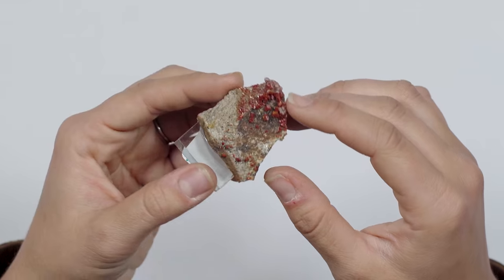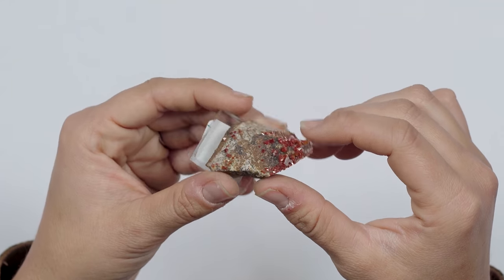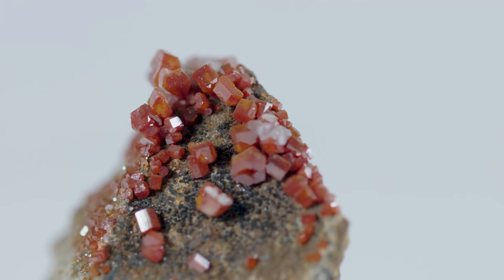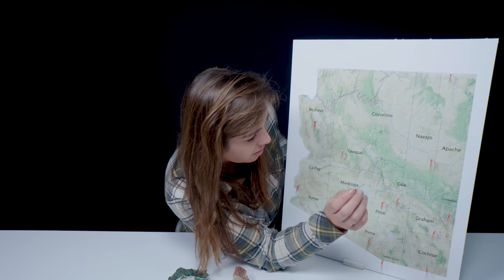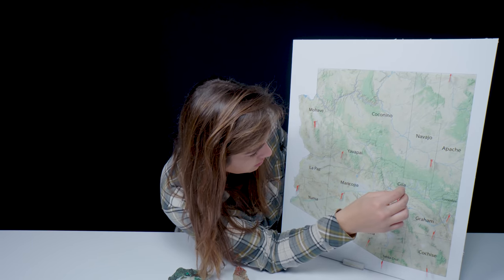This, on the other hand, is a little bit of vanadinite, colored red by vanadium. Got a really cute hexagonal crystal structure. This is from the Apache mine, which is in the Globe Hills. So I think Globe should be somewhere in here.